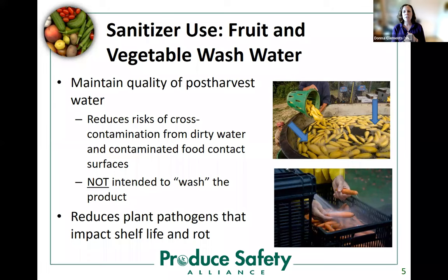The reason that we would be using a sanitizer in wash water is to minimize cross-contamination from dirty water and contaminated food contact surfaces. Or say a couple of those squash that were just harvested have deer poop on them. You dump them in, and having that sanitizer is going to prevent cross-contamination, or the carryover from contaminated produce into the rest of that lot of produce.